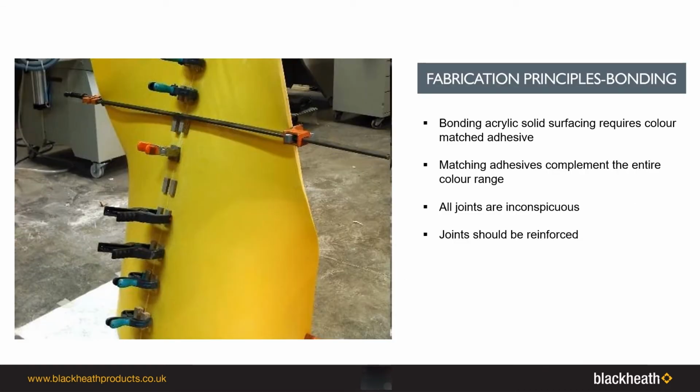As previously mentioned, inconspicuous seamless joints can be achieved by bonding Staron to itself with a colour matched adhesive. As the image shows here, blocks either side of the joint are glued using hot melt glue onto the back of the sheet. A large sash clamp there, and then individual clamps on each side of the blocks that have been stuck to the back. That clamps the joint together.